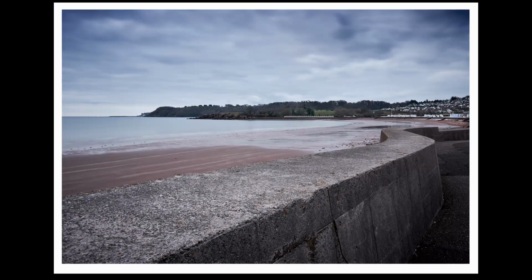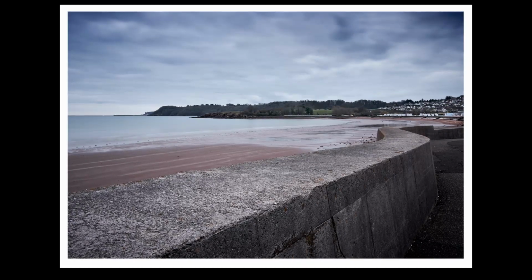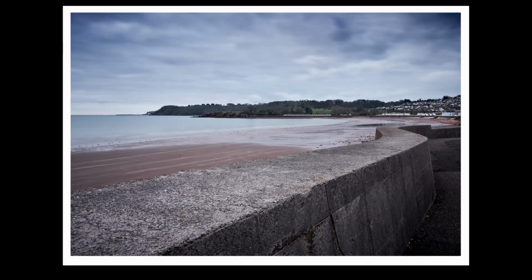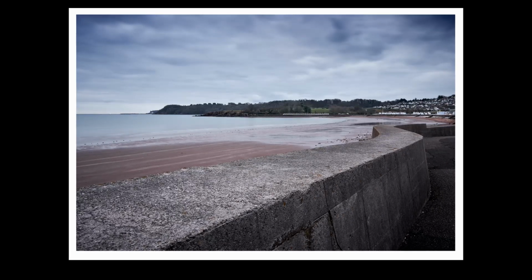So then the light was coming through the clouds every now and again, and there was a bit of reflection on the beach as well. So I started at one end of the beach and worked my way to the other end, and I started with this sea wall that, as you can see, snakes into the distance and leads your eye around the bay. I did take some close-up shots of the wall themselves, but they just weren't good enough to show you.